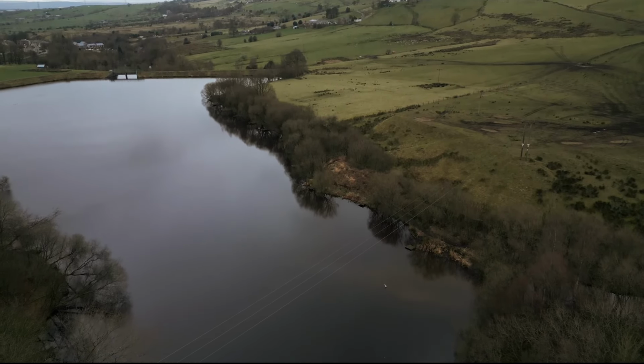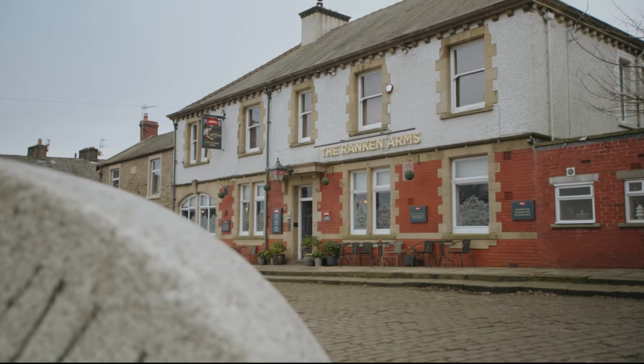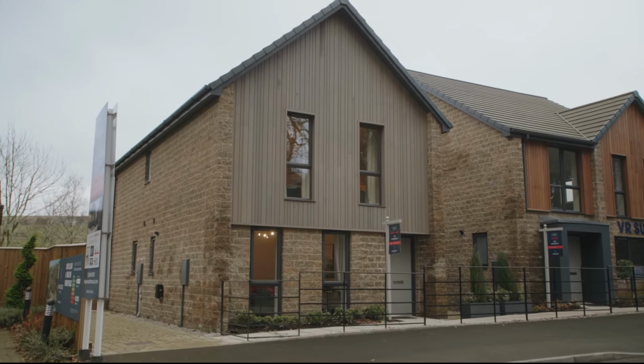Now, you join me now from the Rankin Arms, and the good news is that if you like the idea of that village lifestyle, then this superb country pub is quite literally walking distance from the properties that we've been to see on today's tour. And now I've been here for myself for a period of time, it's easy to see why this spot is so well loved with local villagers and those who visit alike.